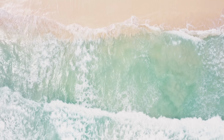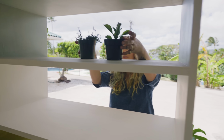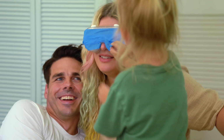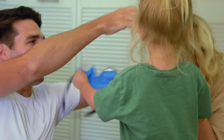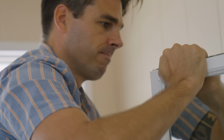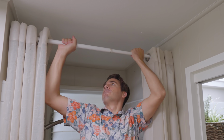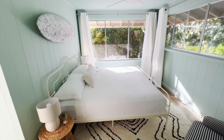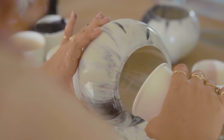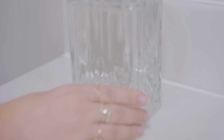Welcome to our little slice of paradise. The amount of projects in this beachy fixer-upper is never ending, but we've managed to create some really magical rooms with laughs, love, and DIY, and today is no exception. As we put the finishing touches on the last remaining room of the studio guest apartment, the bathroom. Clearly, I didn't turn off the water all the way. As always, we are on a mission to make things look like $1 million for only a few bucks.